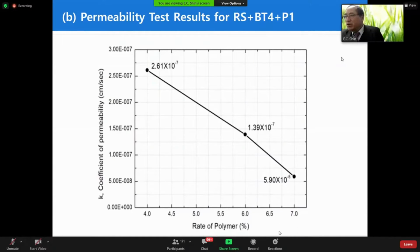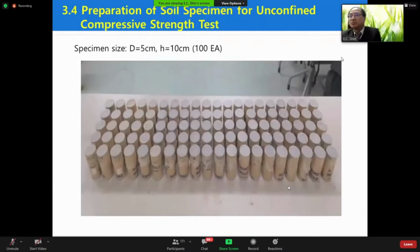It is 4% bentonite percentage, times the weight of bentonite times 7%. That means 0.28%, which maybe gives, this is not satisfying 1 times 10 to the minus 7. So maybe about this range they satisfy. So we get this sample.